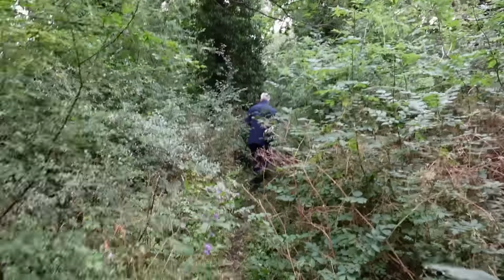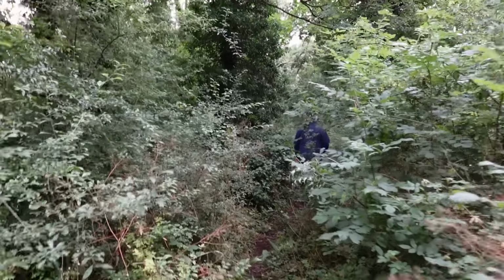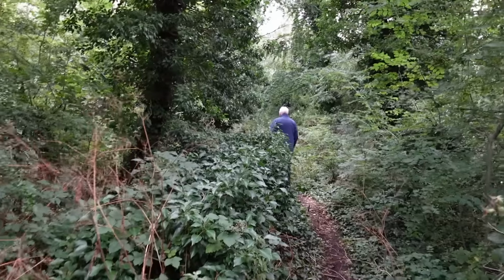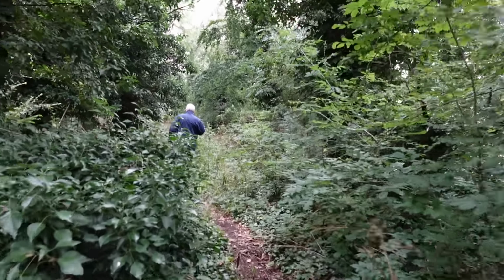It's not a well-trodden path, Father. It's not. Oh, it's fantastic. We could get up here though. I've worn shorts. Fantastic.